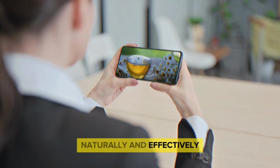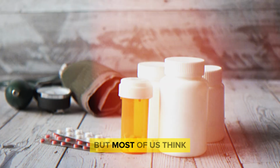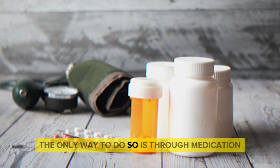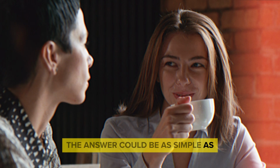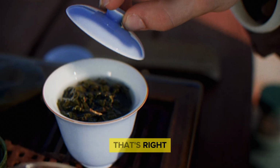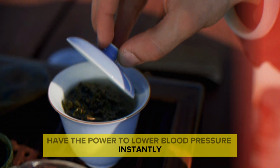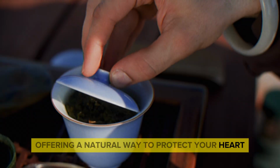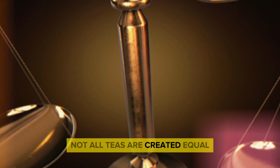and effectively. We all know how crucial it is to manage our blood pressure, but most of us think the only way to do so is through medication. What if I told you that the answer could be as simple as drinking the right tea? That's right. Certain teas have the power to lower blood pressure instantly, offering a natural way to protect your heart. But there's a catch. Not all teas are created equal.